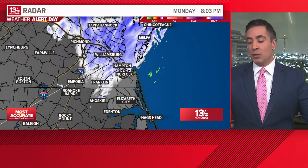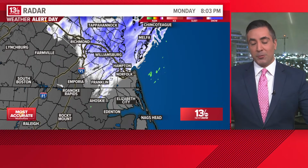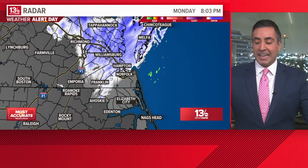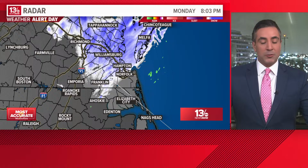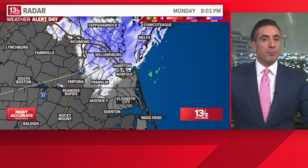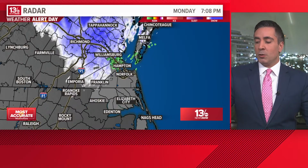area wide. It is noticeably lighter the farther south you go. And in fact, I think northeastern North Carolina, you're probably going to miss out on most of this once again here, as it's really focused on the peninsulas, interior portions of south side, and up into the eastern shore as well. We've got widespread moderate snow falling on the back side of the system. You can see the darker shades of blue there, indicative of some heavier snow there. A loop over the last hour.